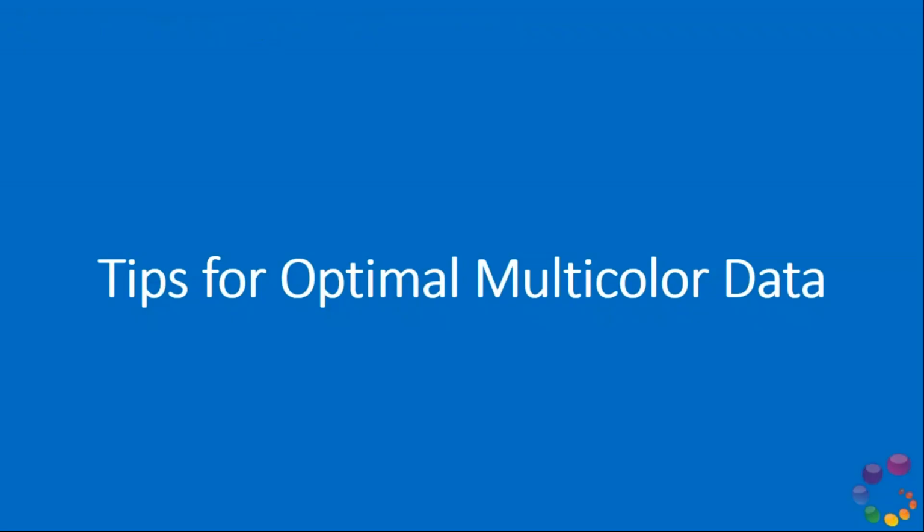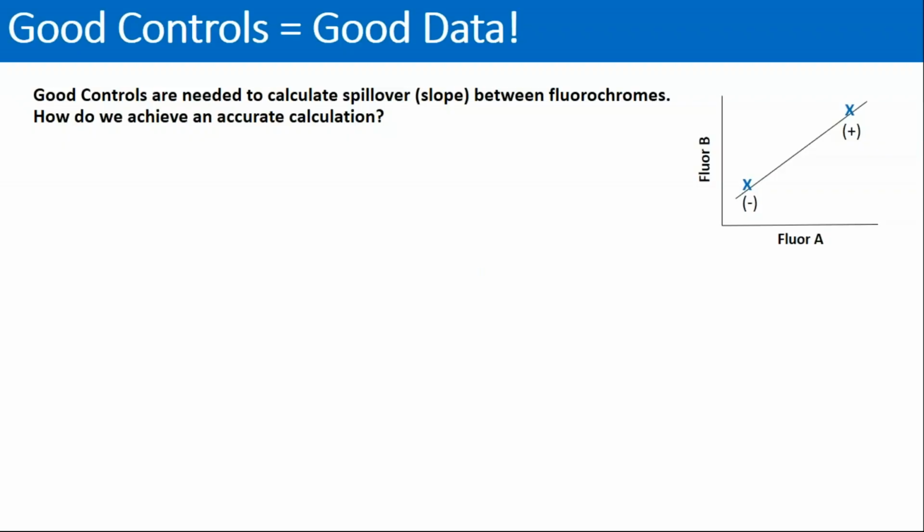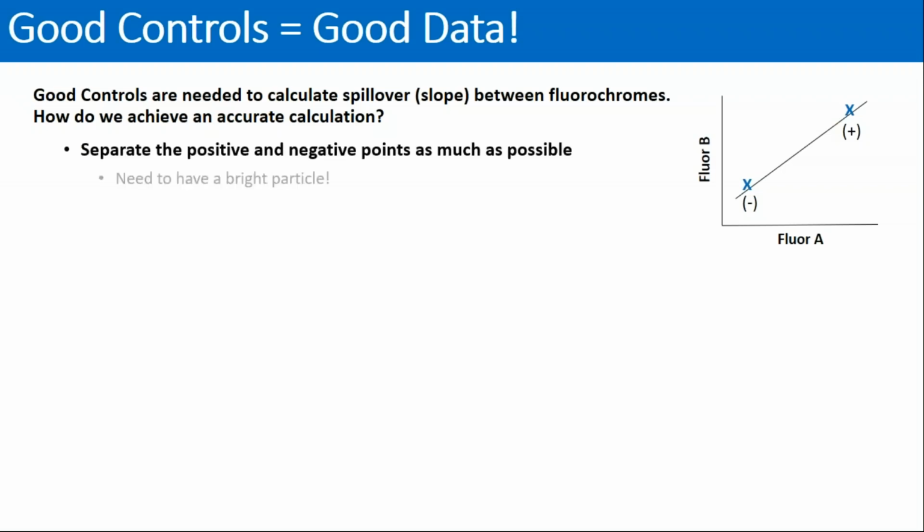So to optimize your multicolor data and ensure that your outputs are as good as they can be, it often comes down to the quality of your controls. You want good inputs in order to have good outputs. So how do we achieve that and make these spillover calculations as accurate as possible?